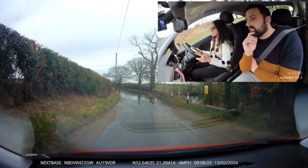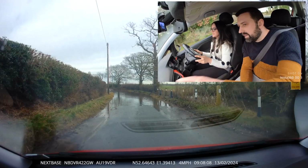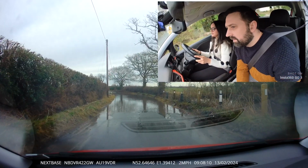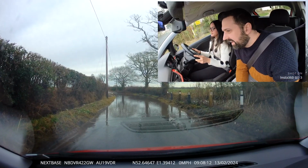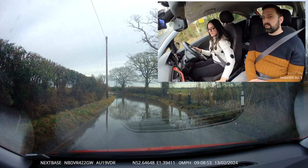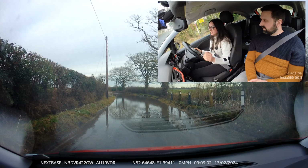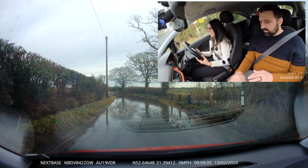I don't know if I like the look of this. It's all the way around. It is, isn't it? Right, so it ends at the dip. Should we be brave? I don't know. What about if I slip the clutch and you do the gas? Okay. If we get bogged in, it's a day off school, isn't it? Fancy that? Right, okay.